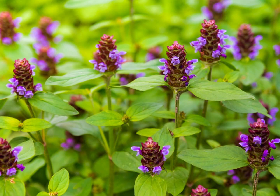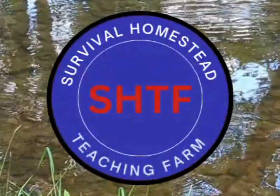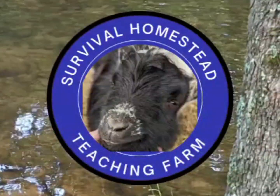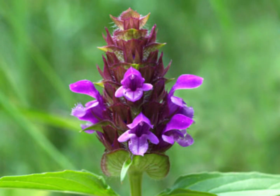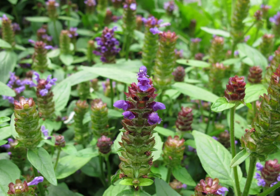Do you know that there is an herb that heals all? Self-heal, also known as Prunella vulgaris, is a good one to grow. It has beautiful purplish blue flowers and grows low to the ground. It is a perennial and it is creeping. Not only is it a beautiful flower to have in your landscape, it also has many health benefits.